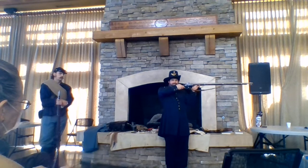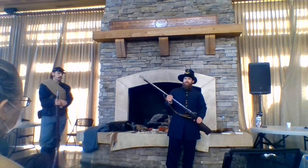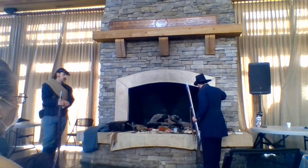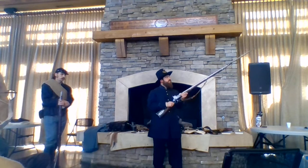So this one, and granted too, once you put the bayonet on, it's much heavier as well, as it holds it down. And I affectionately call this the 19th century social distancing tool, because from the end of that to the end of the buttstock is about 6 feet. And that's CDC guidelines there, so that's a good one.